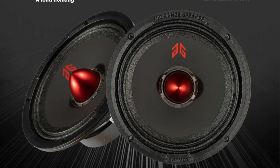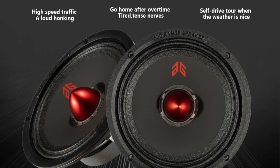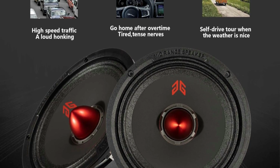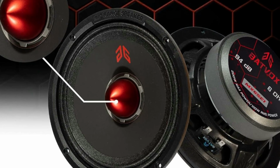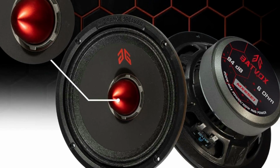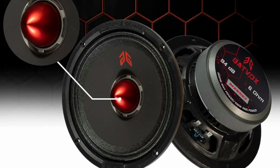The high sensitivity rating of 94 dB means you get loud, clear audio even when these speakers are powered by a standard factory head unit. Their durable construction ensures they can handle long daily commutes while maintaining a detailed and immersive soundscape for classical melodies or rock anthems. They are particularly well suited for dashboard mounting where clear vocal reproduction and balanced frequencies are most critical for the driver's overall listening experience.